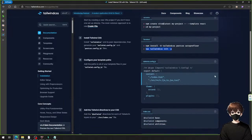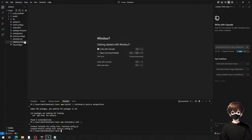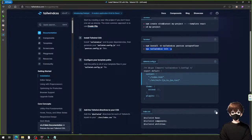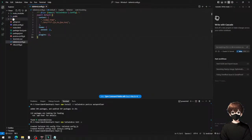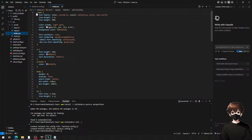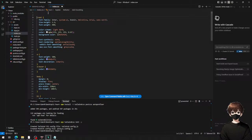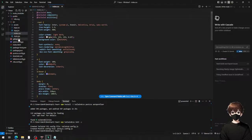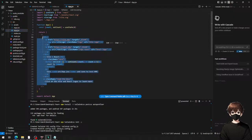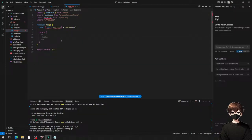Good. Now let's copy this one. This goes into the Tailwind CSS. Great. Now we have one more thing left, which is going to the index CSS. Alright, and basically everything is set. So we can remove this one, and we just say hello world. Okay, this one can go.